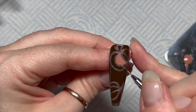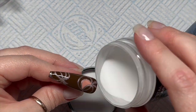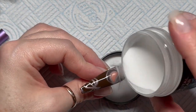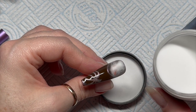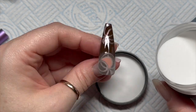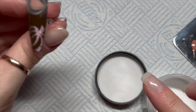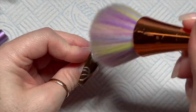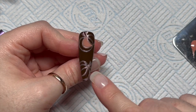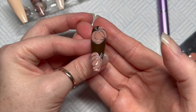Right, each section of the pumpkin is going to be covered with, let me just quickly find out what this colour is because I can't remember. This one is Anyone But You. Okay, so each segment of the pumpkin is going to have the gel polish, and we're going to sprinkle it with acrylic powder. And once the gel polish has completely sucked up the acrylic powder and it stays matte, then you can throw it in the lamp. And I'm going to dust off the excess acrylic powder, and I'm just going to fill in all the other sections of this nail. We've done this before, so I'm just going to skip forward, and that is that done.